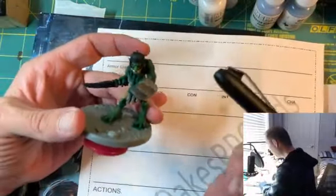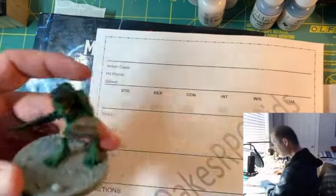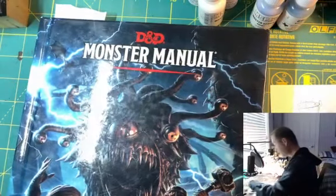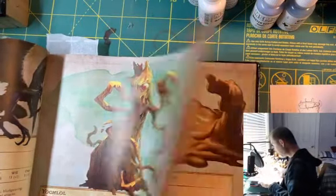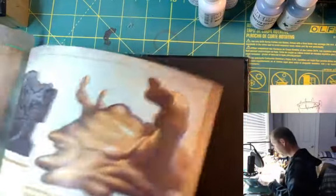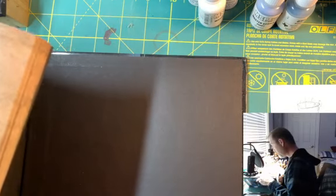But I thought, what a unique and different troll. This isn't your average troll. And to kind of reiterate this, I brought out my monster manual. I do also have a monster sheet. This is the sheet that I use when I'm gaming. And I just want to go all the way back here in the monster manual for Dungeons & Dragons 5th edition to trolls.